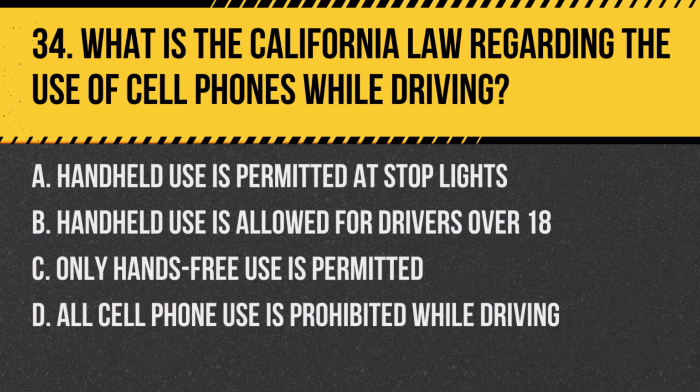Question 34. What is the California law regarding the use of cell phones while driving? A. Handheld use is permitted at stoplights. B. Handheld use is allowed for drivers over 18. C. Only hands-free use is permitted. D. All cell phone use is prohibited while driving. Answer: C. Only hands-free use is permitted. California law prohibits all drivers from using handheld cell phones while driving but allows the use of hands-free devices.